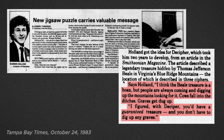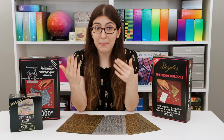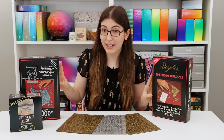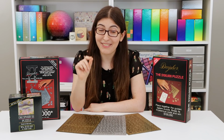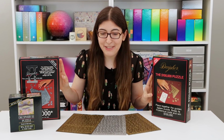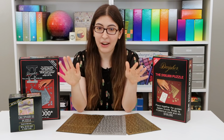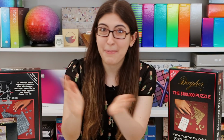And then I also like what he says here about this puzzle having a guaranteed treasure or prize, unlike the Beale ciphers that he was inspired by, which he thinks are a hoax. That one supposedly leads to buried treasure, and throughout the years has inspired people to go and dig up literal graves. I mean, this would have been a great true crime story if literal grave digging was involved. So many podcasts would have covered it, but unfortunately, or well, fortunately, no grave digging, so you just get me here on my Jigsaw Puzzle channel.